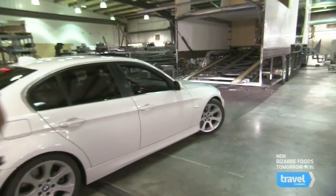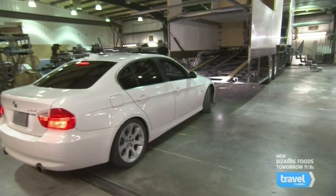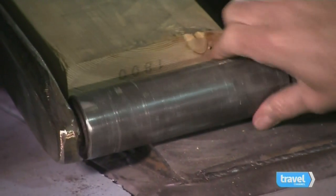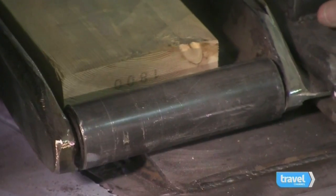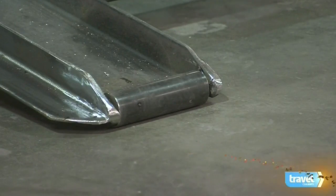With construction of the garage and slider ramp completed, Doug and the team bring in a 4,000-pound car for an initial test. Straight back. We've added some rollers to the carriage so that when it contacts the ground and it's coming up and down, it's nice and smooth and quiet in the operation.